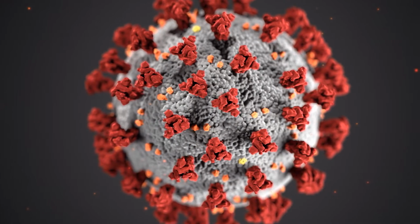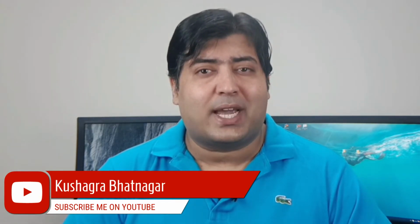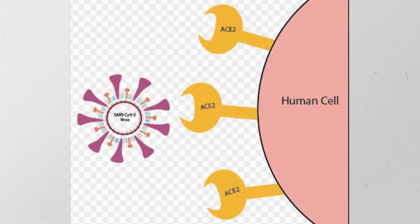The outer membrane of the virus is studded with spikes or crown, which gives it the name corona. The virus uses these crowns to enter into human cells. On the surface of human cells, there is an enzyme called ACE2. Consider the enzyme ACE2 as a lock on the human cell. We don't know how it happened, but the spikes on the surface of the COVID-19 virus are just the perfect shape to lock into the enzyme ACE2 in the human cell. Once that occurs, it is like inserting a key into a lock and turning it. The human cell opens up and the virus enters the human cell.